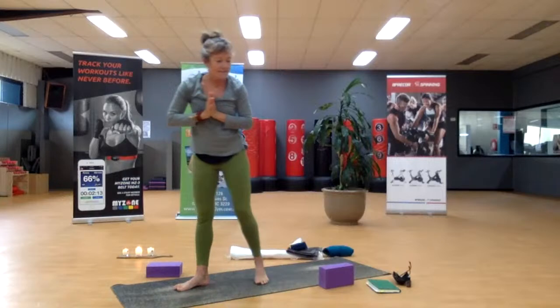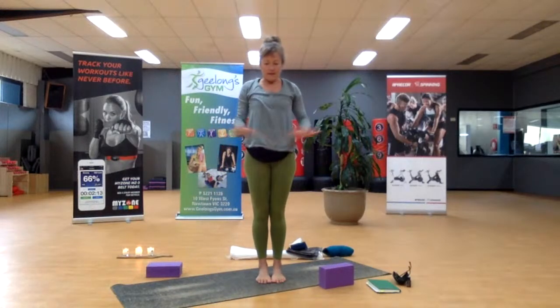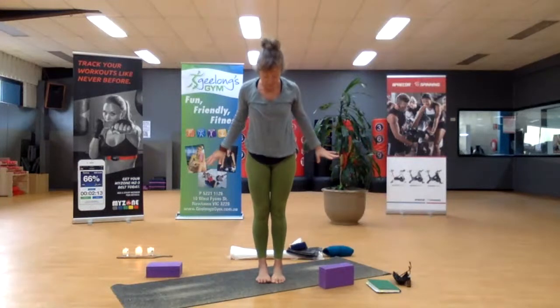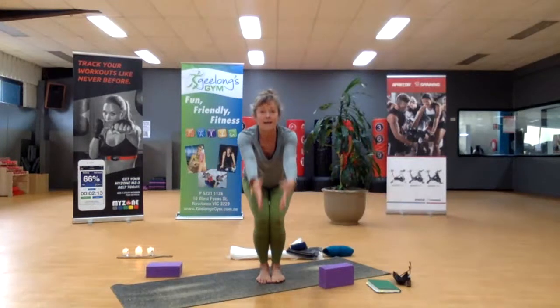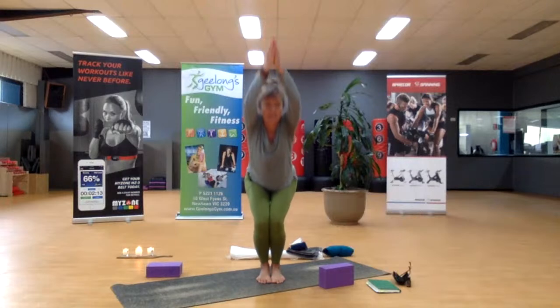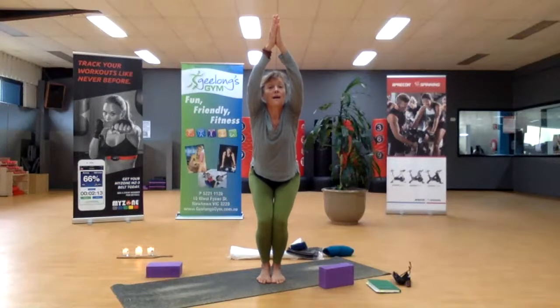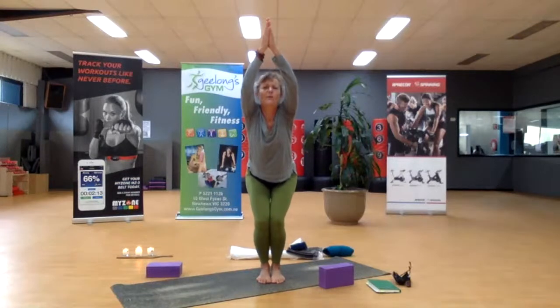Right, that's the standing stuff out of the way. Just some balances now to help with our proprioception development. So we're going to inhale, bend knees, raise arms, Utkatasana, chair pose. This is intense, this chair pose. If we held this for a little while, you'd find your heart rate will rise just by being here. But we won't do that to you today.